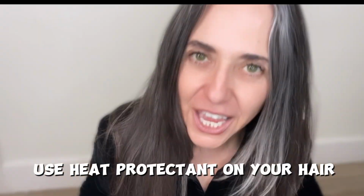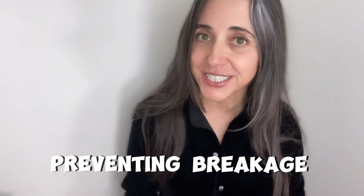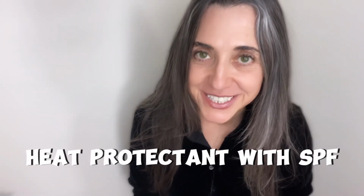And this gets into healthy hair habit number 4, which is to use heat protectant on your hair every time you heat style it. This little habit has been a game changer for me, and it literally takes under a minute to add this to your routine. Heat protectants form a barrier between your hair and your heat tools, preventing your hair from breaking, preventing hair color from fading, and in the case of gray or silver hair, preventing it from yellowing. I prefer to use a heat protectant that also has SPF in it because UV radiation can fade artificial hair dyes, but it can also make gray or silver hair turn yellow.